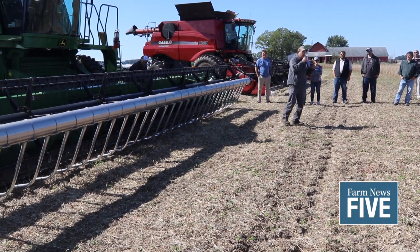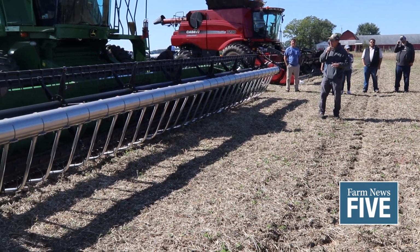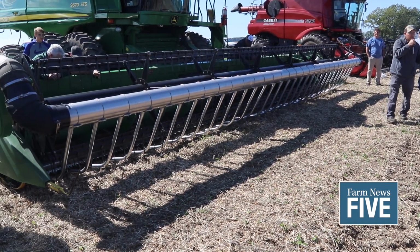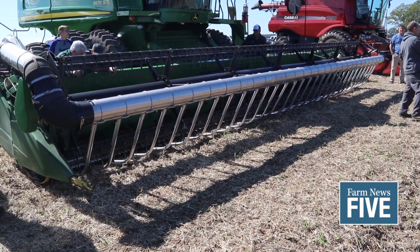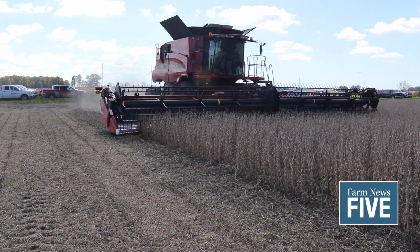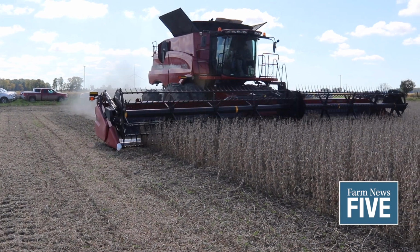The other thing that you could do is you could maybe slow your reel speed down, slow your ground speed down, make sure that the reel is positioned properly, it's not too deep in the canopy and it's not too far frontwards. Those are pretty much about all you can really do about the shatter losses.